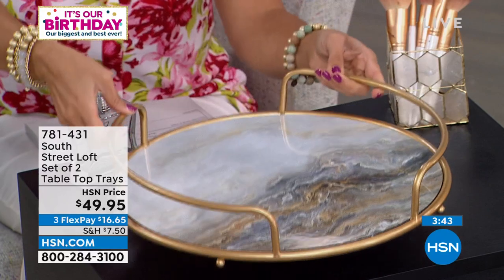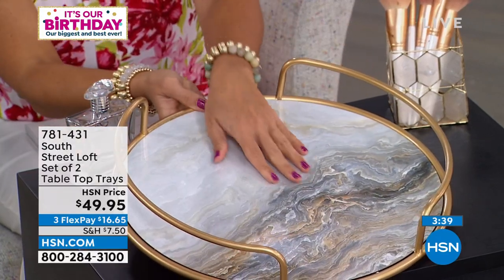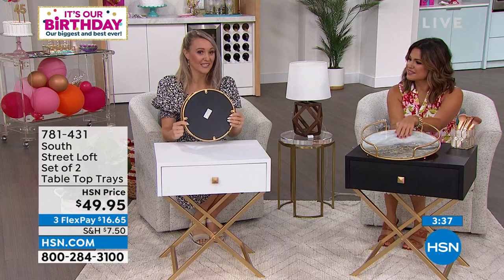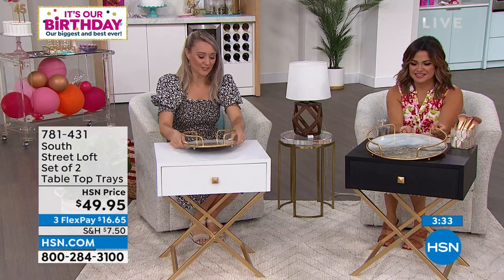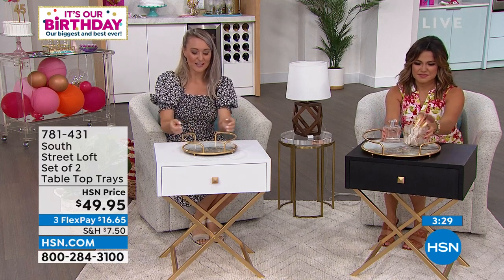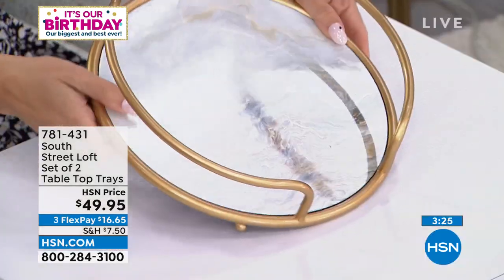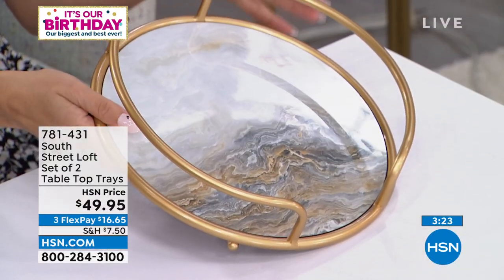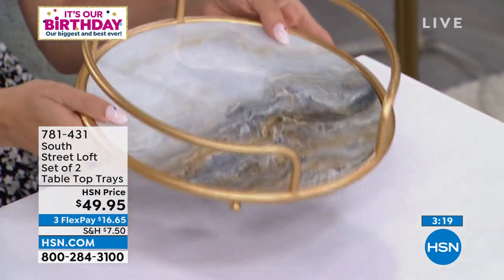Again, that beautiful metallic gold finish, which I think we have perfected. You're also getting these beautiful ball feet on the other side. Yeah, so this actually has a little bit of height to it. When you rest it on something, it just has a little dimension. I think it's so elegant. And honestly, the beautiful faux stone finish looks so realistic. Yes, it's fabulous, but they're not overly heavy.